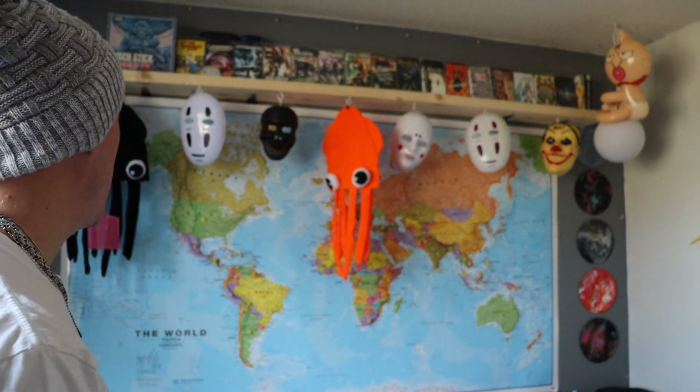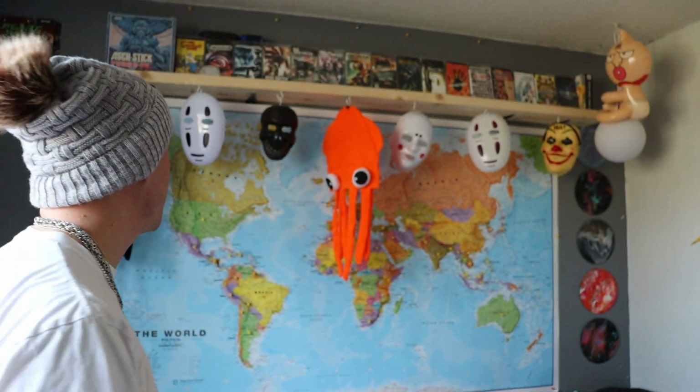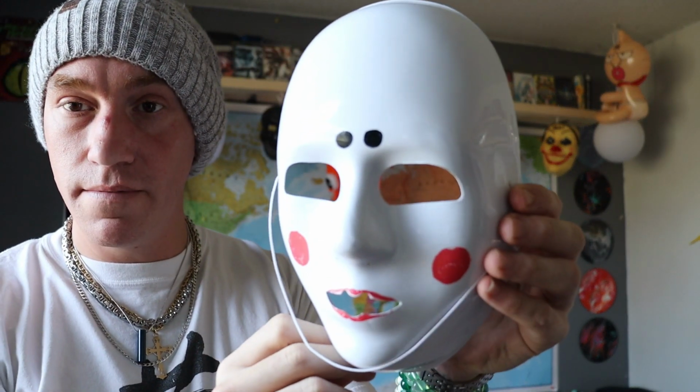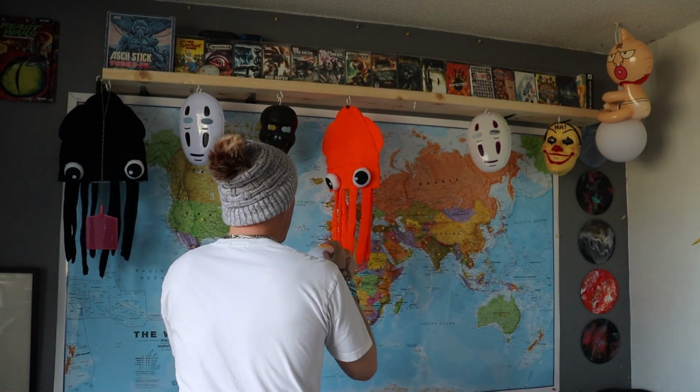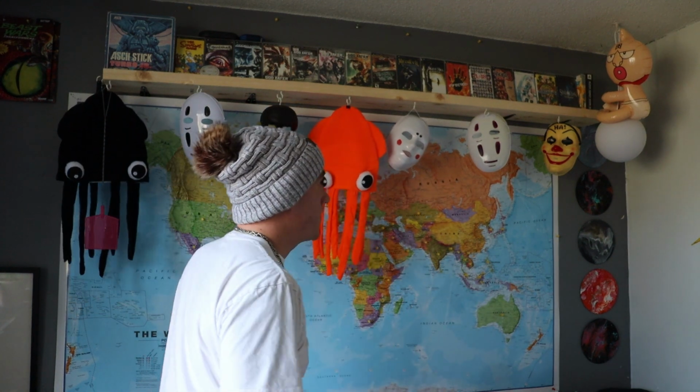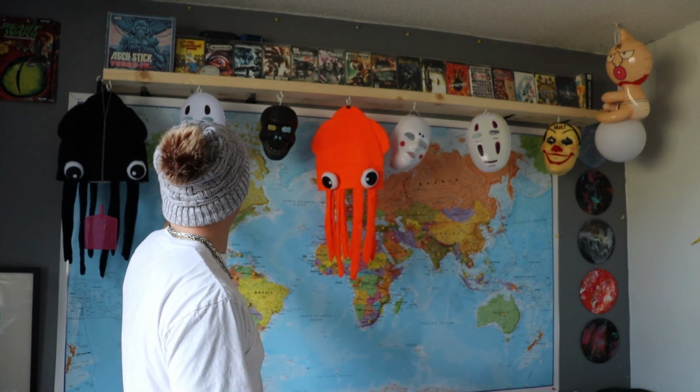These are all my masks. I like to have different masks for different occasions. You never know when you'll need a mask. This is a mask that I made while I was in Japan. Kind of spooky with the two dots and the red. But you'll see that I've got lots of squid masks, ghost masks. I like my masks.